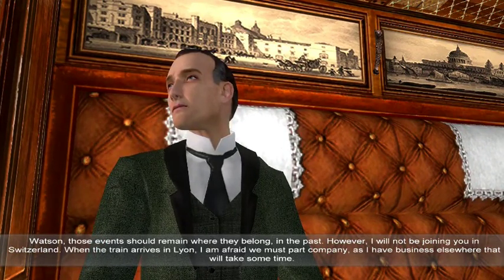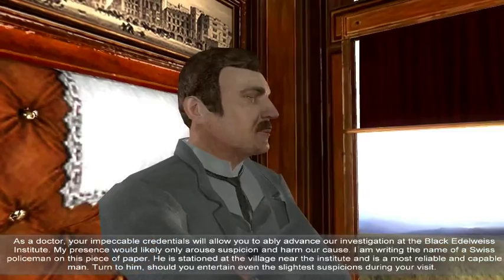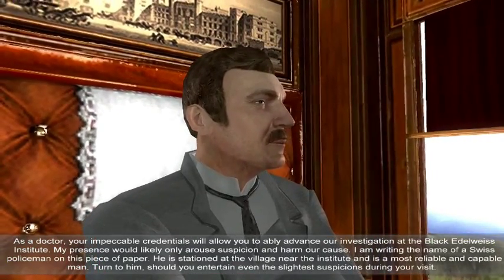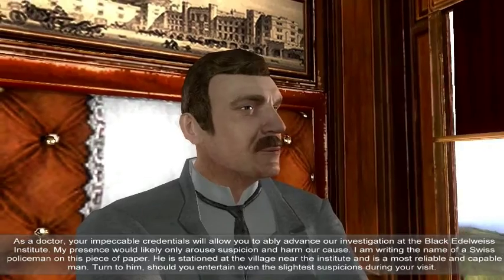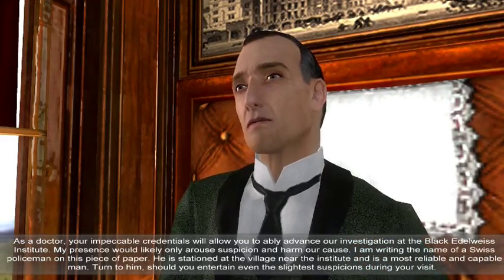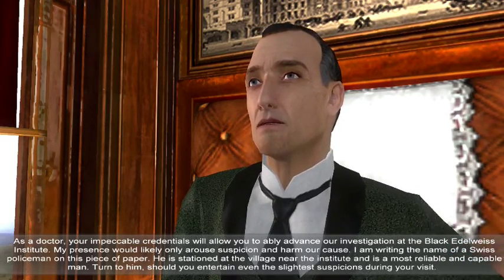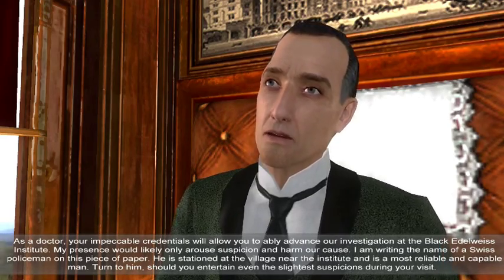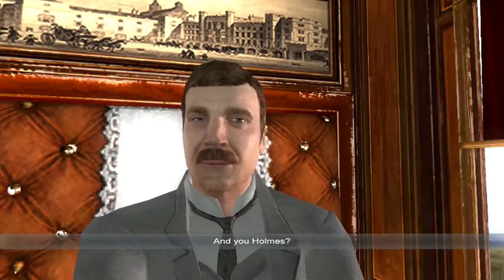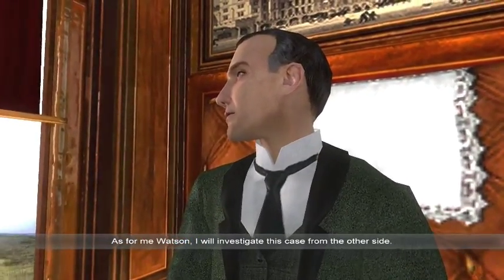But Holmes... Okay. As a doctor, your impeccable credentials will allow you to ably advance our investigation at the Black Edelweiss Institute. My presence would likely only arouse suspicion and harm our cause. I am writing the name of a Swiss policeman on this piece of paper. He is stationed at the village near the Institute and is a most reliable and capable man. Turn to him should you entertain even the slightest suspicions during your visit. And you, Holmes? As for me, Watson, I will investigate this case from the other side.